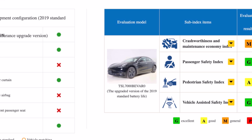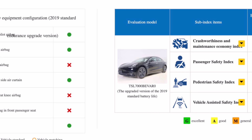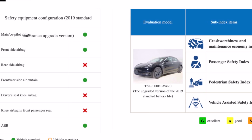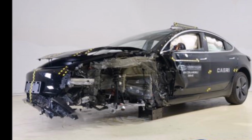In this channel's comment section, do you see a lot of difference between the United States made Tesla Model 3 and the Tesla Model 3 made in China? And also, do these results meet your expectations?